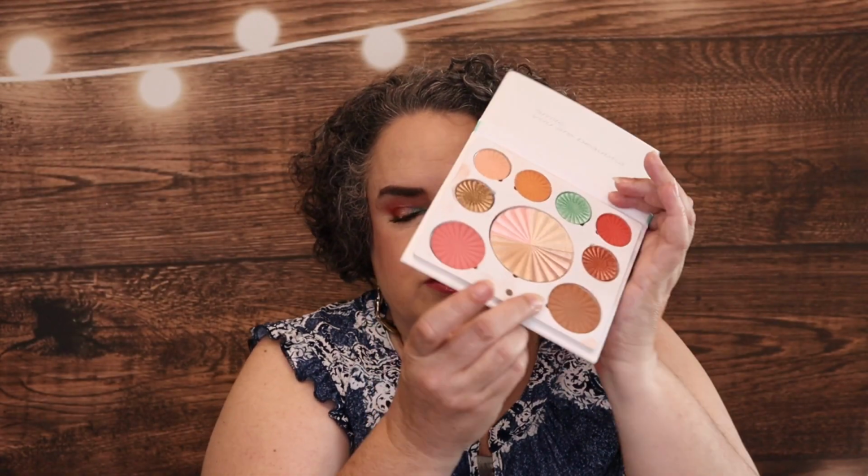And then your contour is 4 grams of current bronzer. And I am building this up. You can obviously go in with it lighter. So let's get into the 3 looks that I created for you for today's look.